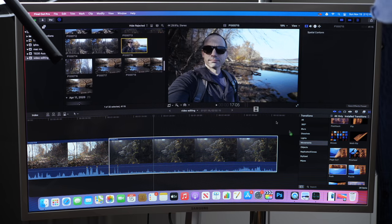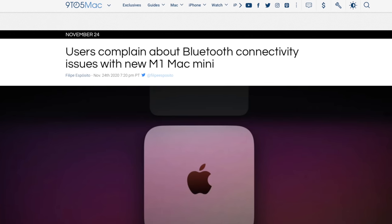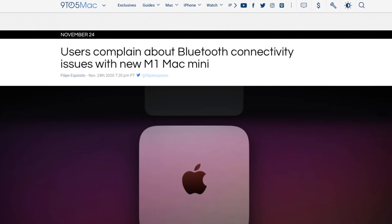However, I've seen enough people grumbling about it on the internet, especially from people that I trust, that I'm willing to solidly put this in the negative category. So, it hasn't happened to me, but it seems like it's a big enough problem that I will comment on it. And that's Bluetooth connections are apparently acting wonky on certain Mac minis.